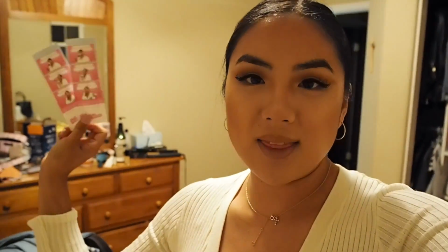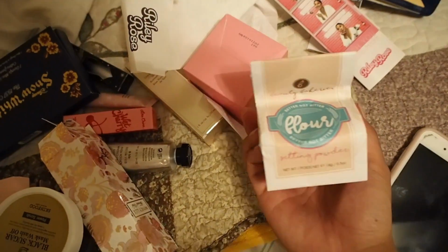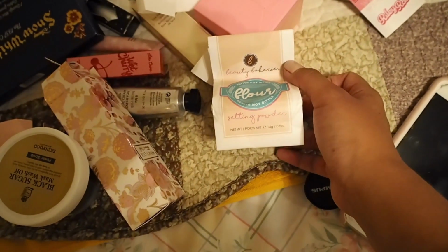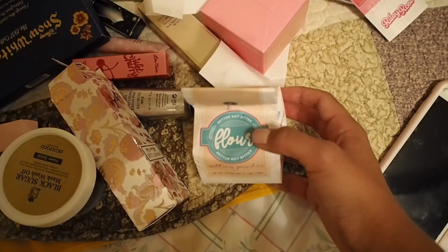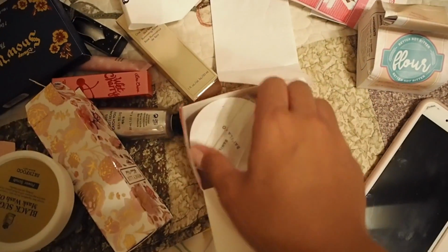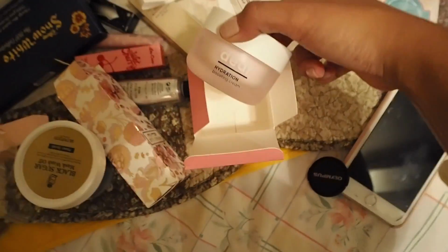I'm gonna stick them right there on my mirror. Alrighty, so the first thing is this Beauty Bakery setting powder, and I got this because I love this brand. It's just doing big things on Instagram and changing the game, so make sure you guys check out Beauty Bakery. I didn't really have a cream that I wore every day. I only had a moisturizer, and I really liked the feeling of this one here.